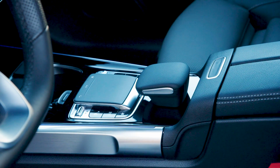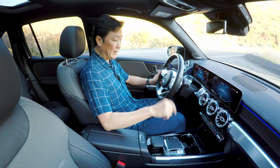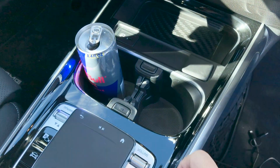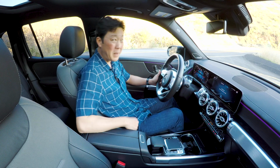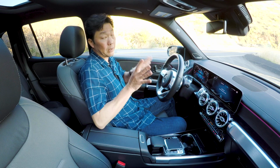I realize that cup holders may not be that big a deal to a lot of people, but I think these cup holders in the GLB are good enough to call out, because they'll hold a regular sized drink, but they'll also securely keep a smaller can like a Red Bull because of these little flip out tabs. Pretty smart.